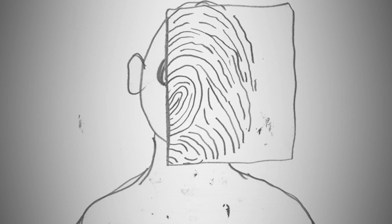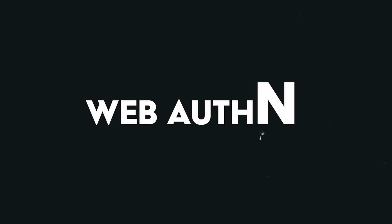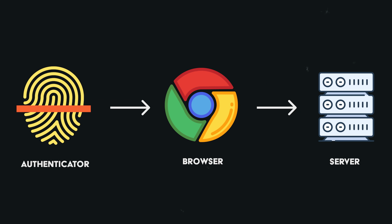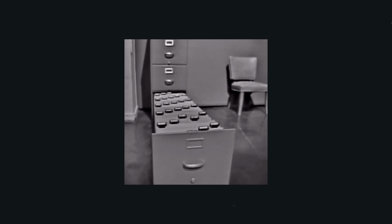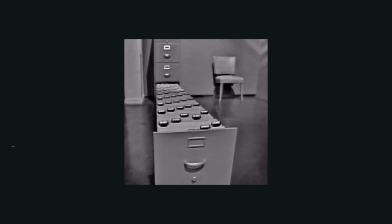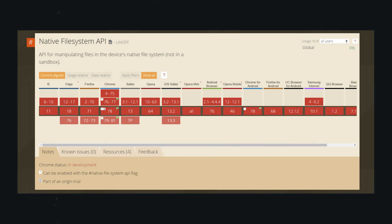So frameworks are cool and all, but the web platform itself has some new features that fundamentally extend the types of applications that you can build on the web. A huge one is the Web Authentication API, or WebAuthn. It gives the browser access to authenticate via hardware-based authenticators, and that means your web app can do things like biometric auth. And another one to keep an eye on is the Native File System API, which can give your web application access to the user's local files, something that web developers have wanted since the beginning of time. It's currently available in Chrome with a flag, but other than that, it's not supported.